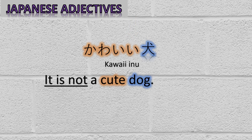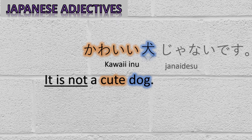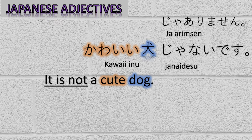What about when we want to say it is not a cute dog? We just conjugate desu to say kawaii inu janai desu, or ja arimasen. Kawaii inu ja arimasen, for more polite form. It is not a cute dog. Kawaii inu janai desu. Kawaii inu ja arimasen.